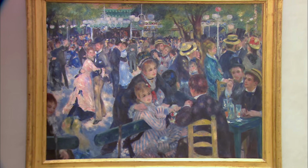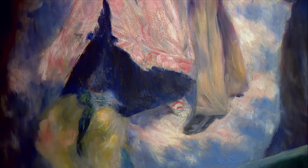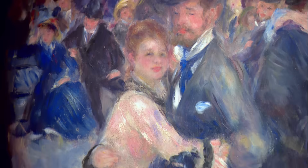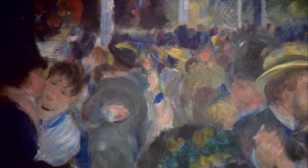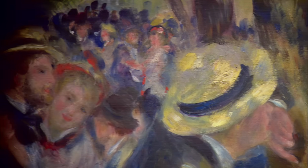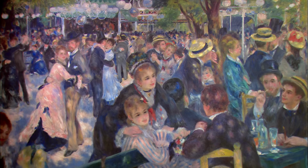Auguste Renoir caught Parisians living and loving in the afternoon sun. Dappled light was his specialty. In this painting, you can almost feel the sun's warmth and smell the powder on the women's faces. Even the shadows are caught up in the mood. Everything's dancing. Renoir paints a waltzing blur to capture not the physical details, but the intangible charm of a restaurant on Paris's Montmartre.